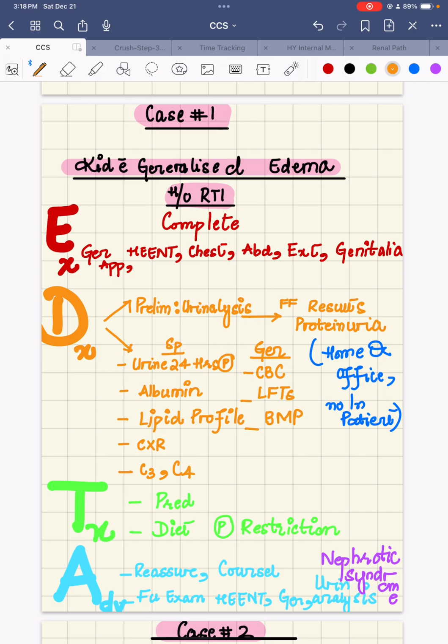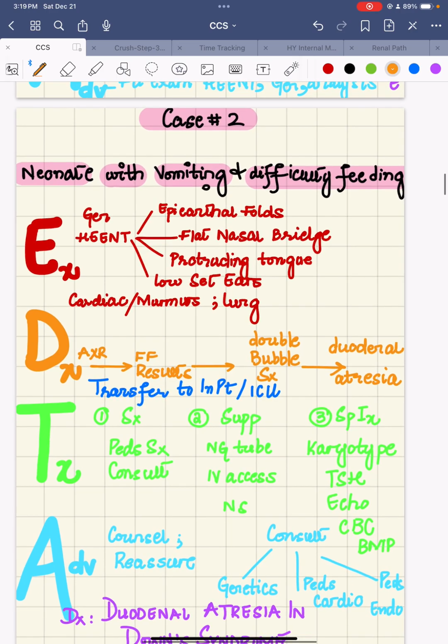General, CBC, LFTs, basic metabolic profile. The patient can be treated in the home or office and there is no need to transfer the patient to the inpatient unit. Treatment, prednisolone, dietary protein restriction. Advice, reassure, counsel. Follow-up examination of head, eye, ear, nose and throat, general and urine analysis, and the diagnosis is nephrotic syndrome.